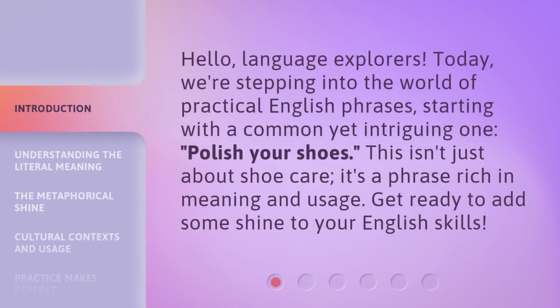Hello, language explorers. Today, we're stepping into the world of practical English phrases, starting with a common yet intriguing one: polish your shoes. This isn't just about shoe care. It's a phrase rich in meaning and usage. Get ready to add some shine to your English skills.